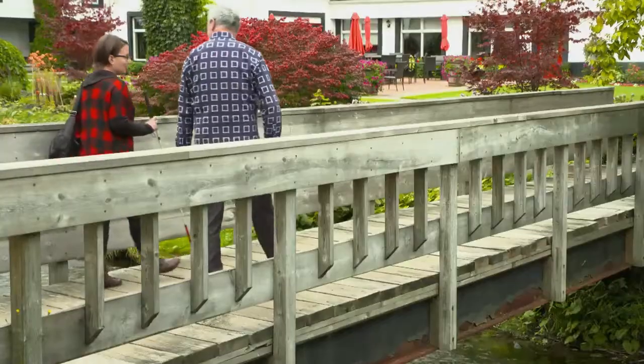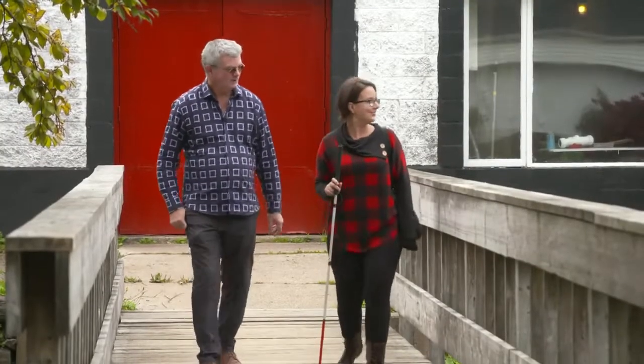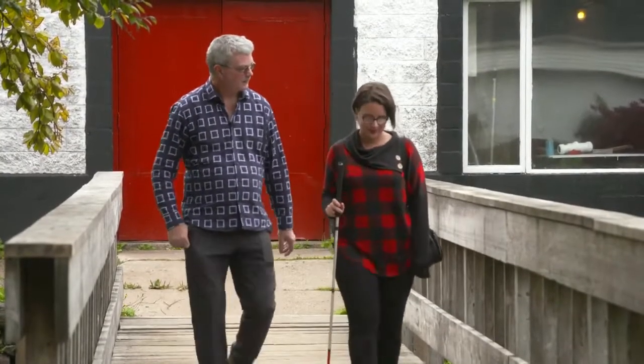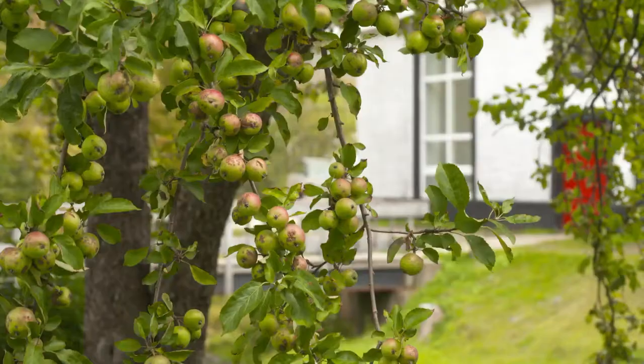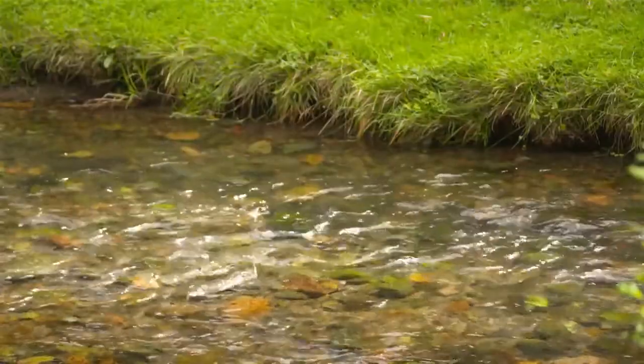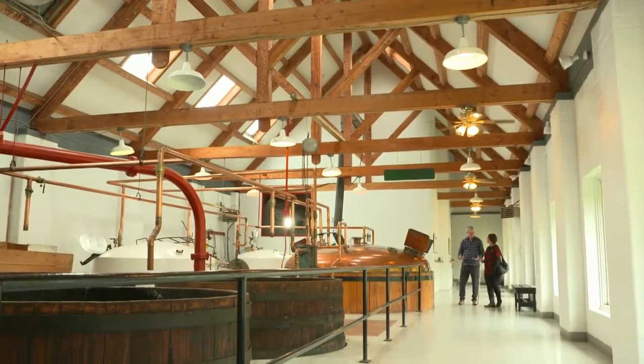This brook that we're walking over, is this where the water comes from that you... This is why we're here. It's McClellan's Brook, and the water comes down from the Mabou Highlands. And as it does, it's running over the roots of the apple trees, the maple trees, and filtering through the granite and the marble rock, and it's just becoming this really nice source of water. We start our tour in the distillery.